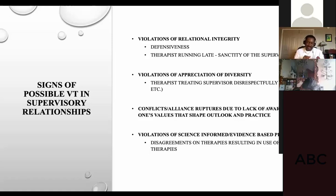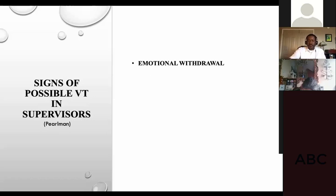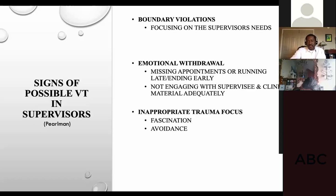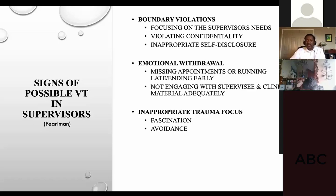But the problem is they're still going to go down that road. So we'll apply the same thing to supervisors, possible VT and supervisors. Anyway, boundary violations, violating the frame.